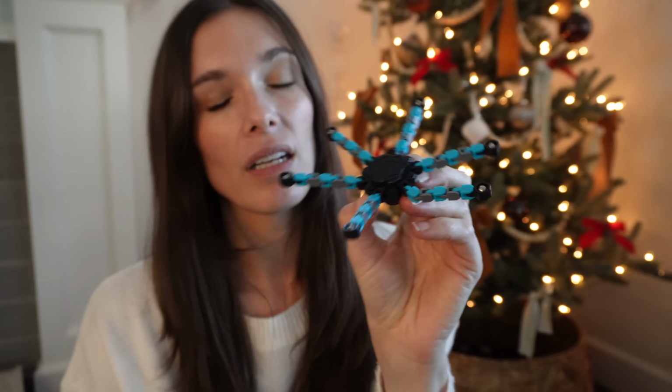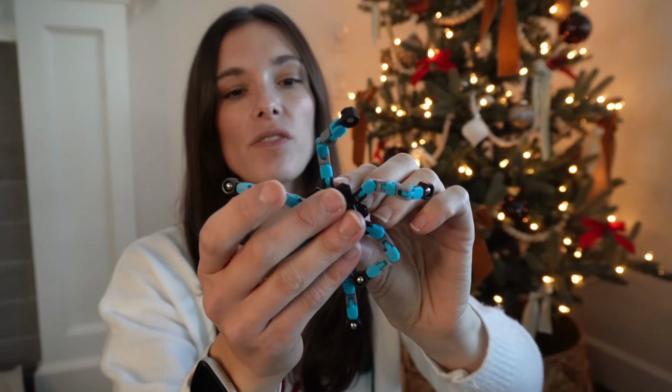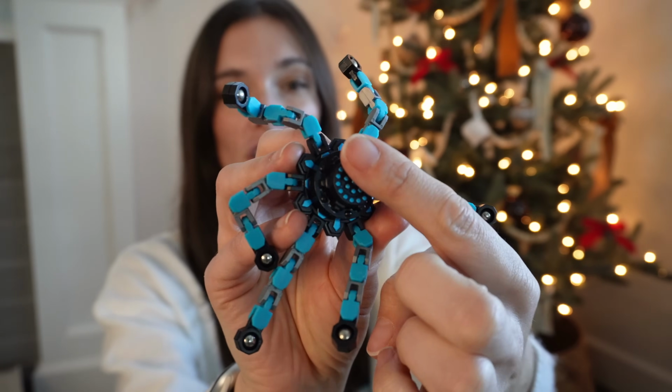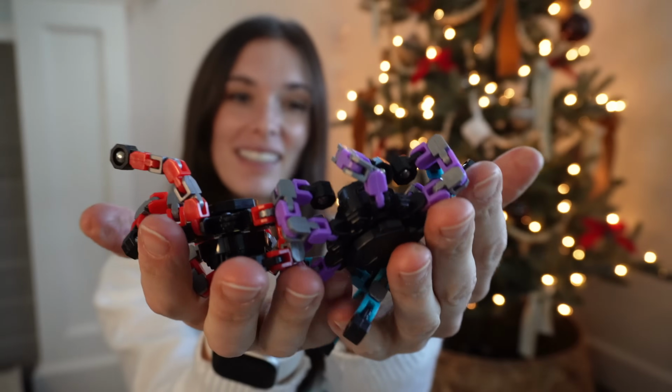These are really cool. My son Callum is gonna love this. It's bendy, it has these little ball joints on it, so it rolls around. It's just really cool. And one thing I do like too is that it does have a neat little texture here, which is great for stimulation if kids like to pick or fidget with things that are texturized. So I'm really looking forward to giving these to the kids. They come in multiple colors.